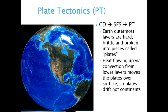On this map you can see these lines sort of skirting through the ocean basins and along the edge of North America here. These are the broken pieces, these plates. How they move is that heat is constantly flowing up from our superheated cores, and that heat flowing up by convection is literally pushing these different plates around against each other and all over the surface of the Earth.